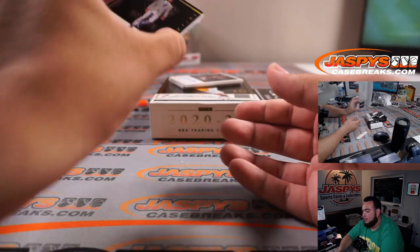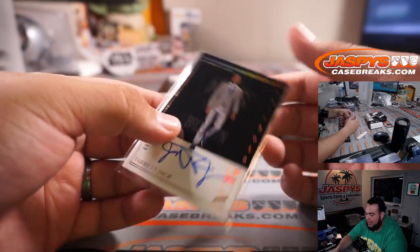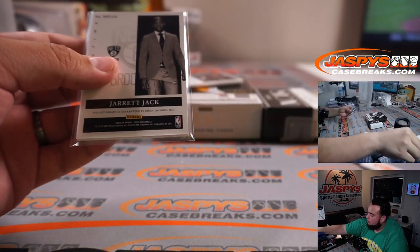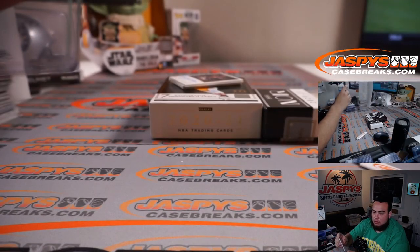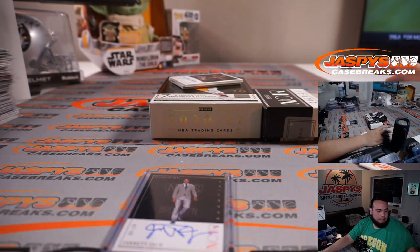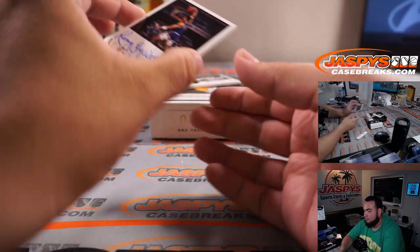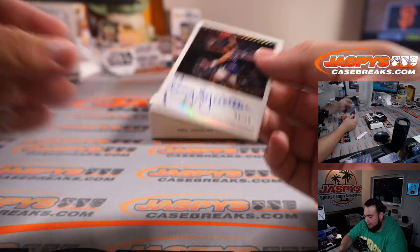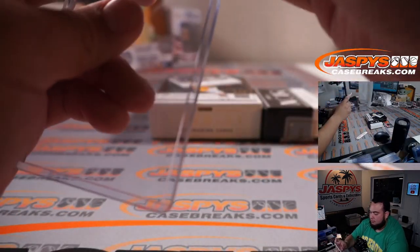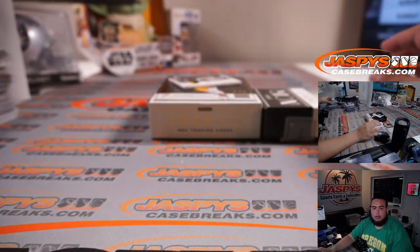Alright, some autos. Good luck, guys. First one is Jared Jack for Brooklyn. On card, 8 out of 10. Brooklyn Nets. Kenny Skywalker for the New York Knicks, 8 out of 10. Knicks, that's Mike Somich.